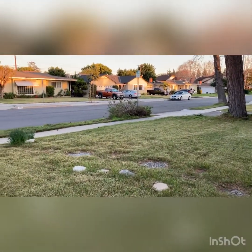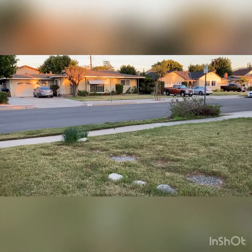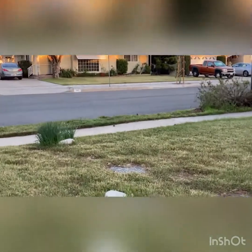Now, I wanted to mention something else. Oh, you really can't see it from here. There's a little plant. Let's see if I can zoom in. There's a little wee plant.